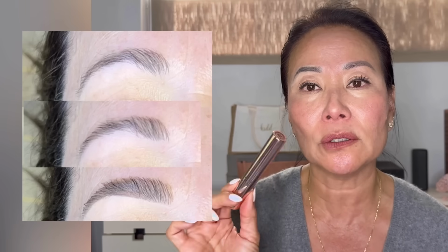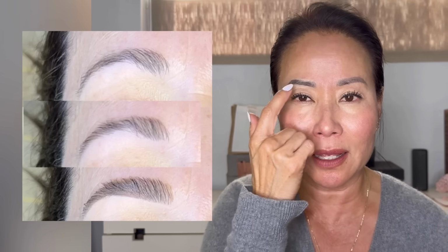Now the gel has a little bit of fiber in it, so it actually creates a thicker look to the hairs. But my thing is always, you want to see the hair, especially when you have as much as she does, not that much on the bottom, but the rest she has a good amount. You want to see that hair combed up. It just looks pretty. And I think you would agree.